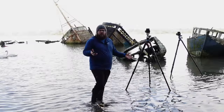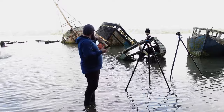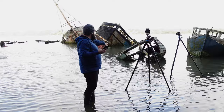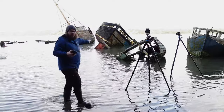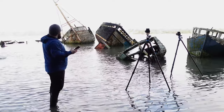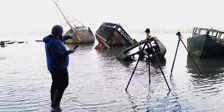So as you can see, I'm pretty much standing in the sea now. The tide's properly come in. So I framed up another shot here involving this boat down here as the main foreground interest, which has got this piece of wood leading into this ship or boat in the middle, and then the one that I was photographing earlier as well with the mast attached to it. It's a beautiful scene, it really works, it just kind of leads you through.